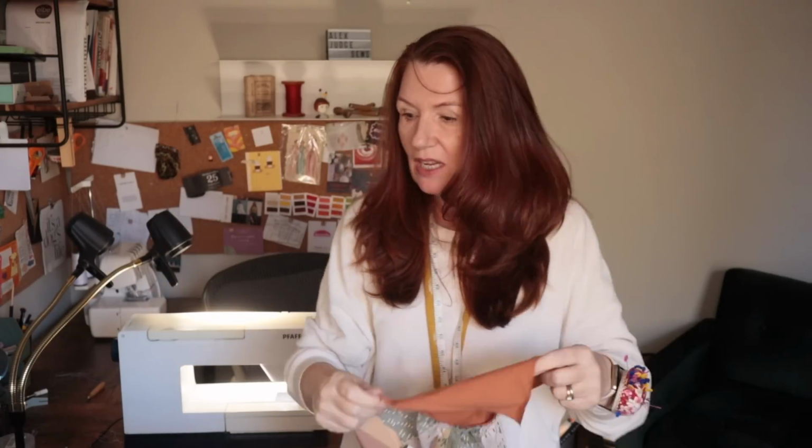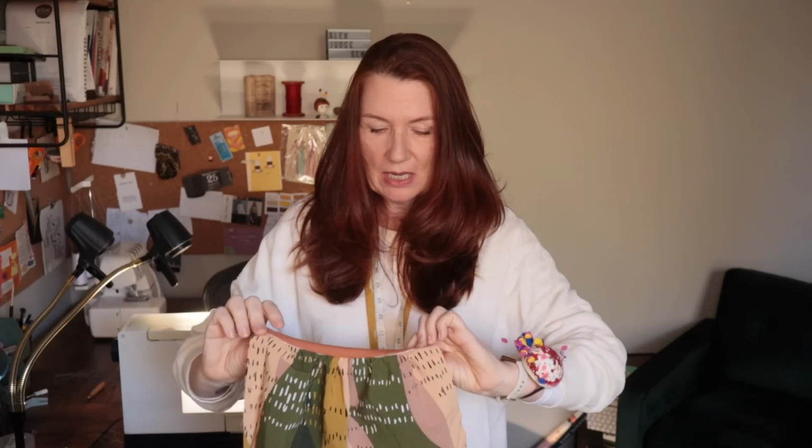Okay, so evidently I should have thought about where I was putting the elastic because when I sewed over it and flipped it out, the elastic was peeking through. So I definitely want the elastic to be on the wrong side of the fabric. I should have thought about that. Anyway, so it is slight. I did a second pass and it's still slightly peeking through.